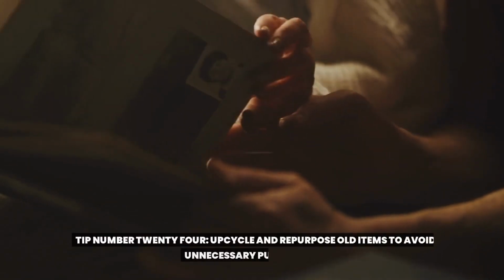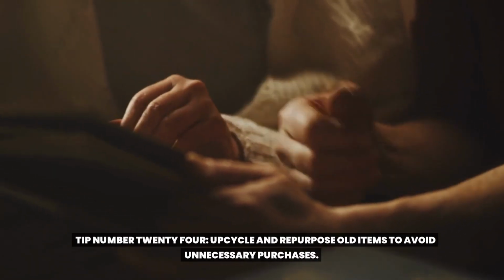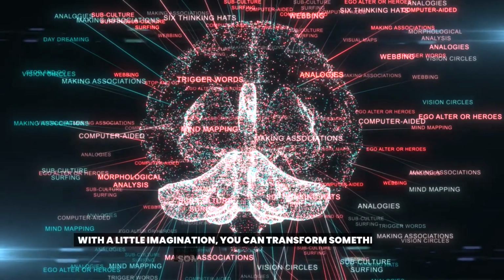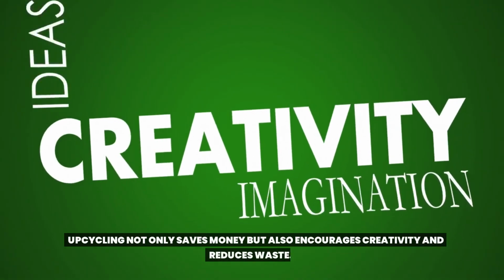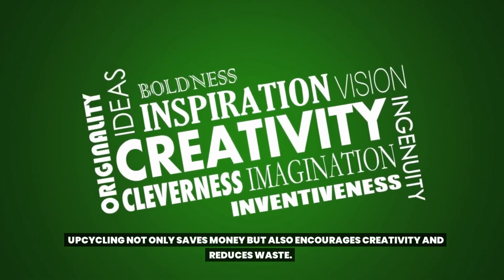Tip number 24, upcycle and repurpose old items to avoid unnecessary purchases. Get creative with repurposing old furniture, clothing, or household items. With a little imagination, you can transform something old into something new and unique. Upcycling not only saves money, but also encourages creativity and reduces waste.